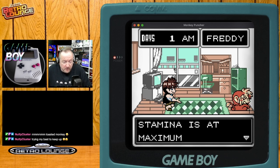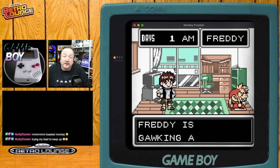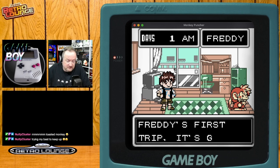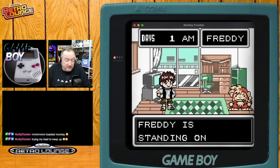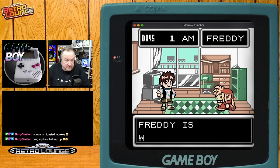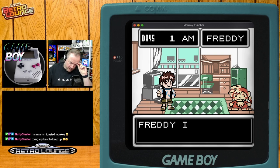Strength is at maximum. Stamina is at maximum. It's eating it enjoyably. Freddy is standing only. Okay. I might need to turn that music down a bit more. I don't know if I've got anywhere to go with it. It's either that or silent. Oh, there we go. Freddy is walking around. Well, that's good.